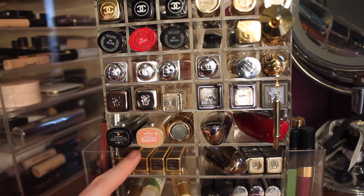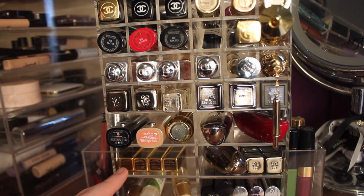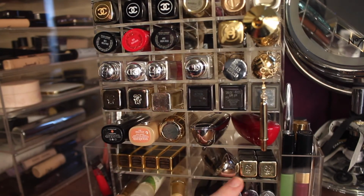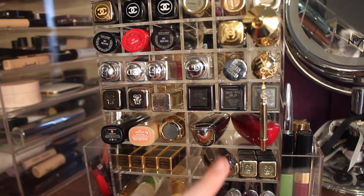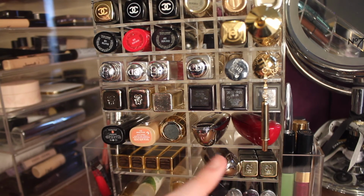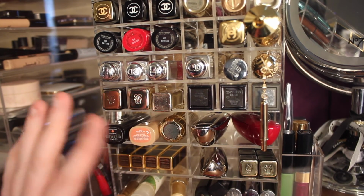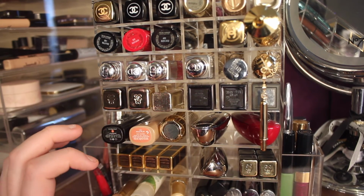At the bottom here I just keep some of my sample lipsticks from Tom Ford. You've got Spanish Pink, another miniature Indian Rose, and some Cherry Lushes. More Rouge G Lac, which is my favourite lipstick of all time. And then some more little miniature samples dotted around here. So yeah, it's got room to keep smaller lipsticks and samples and things, which is really, really good.